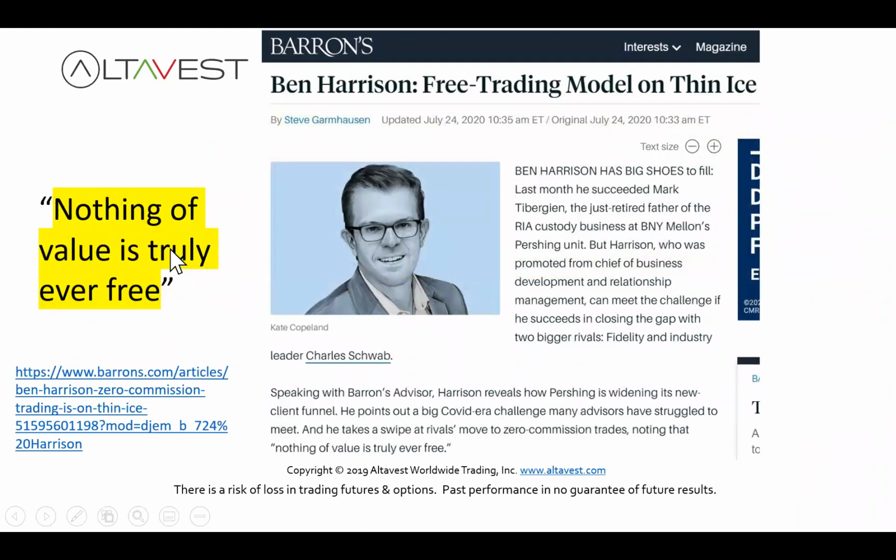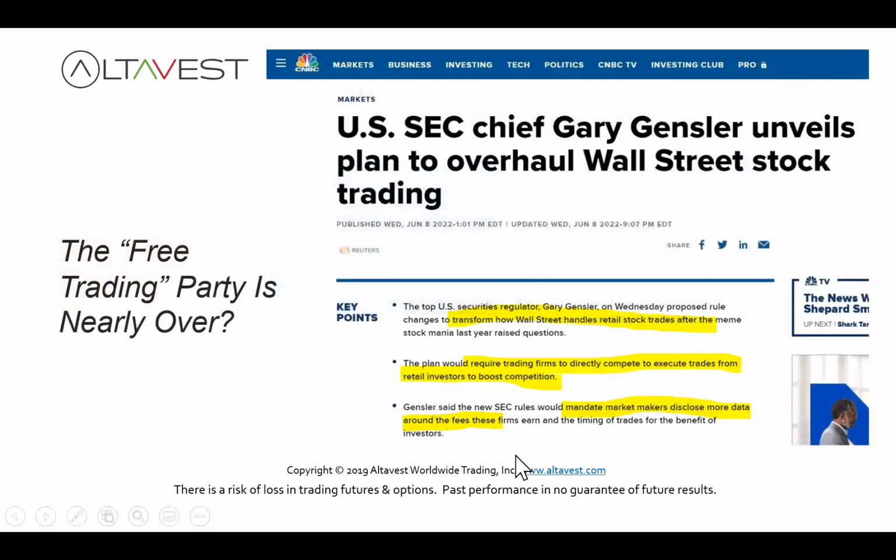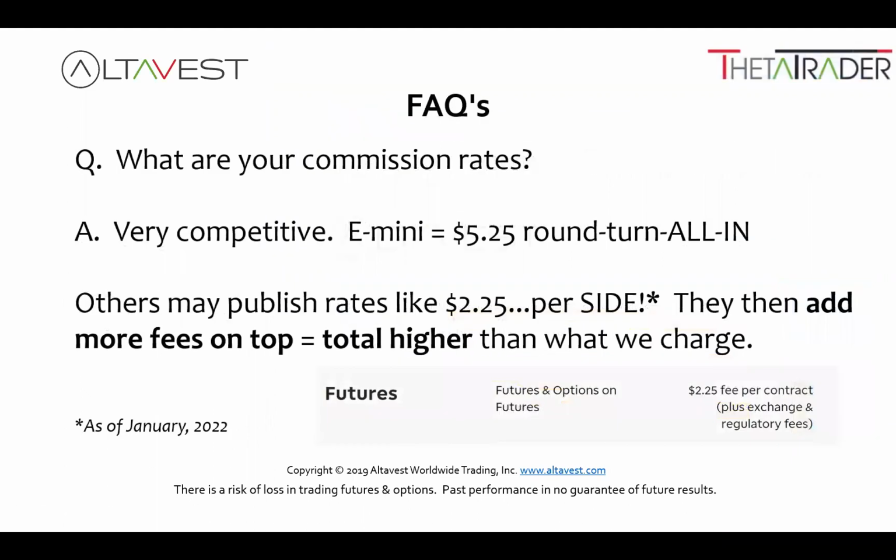Nothing of value is truly ever free. Something your grandparents would say probably. But that whole payment for order flow model is probably out the window. Gary Gensler, SEC chief, they're going after that model. So that party, I think, is over, thankfully, because it didn't help anybody except those particular firms. It's not to say you can't trade stocks. It's just, it's not free. That's all. Just a misnomer.